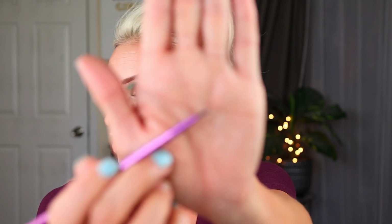So now I'm gonna put a little bit more of this liquid shadow in my inner corner. So I'm just gonna take a little thin brush right here, and I'm just gonna put this on the inner corner. I'm gonna put a little bit of this highlighter underneath my brow bone as well. And I do have two more facts that I wanna share with you.